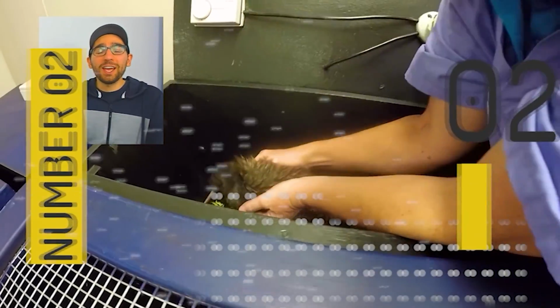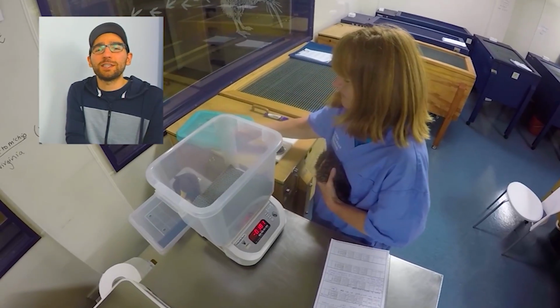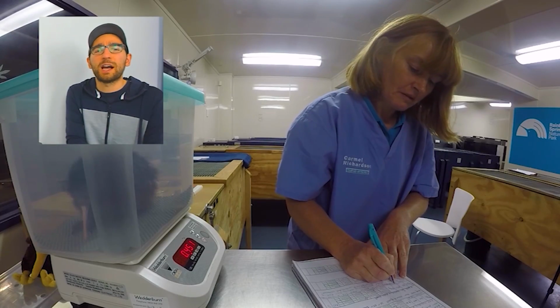Number 2, we have checking out kiwi birds. There are so many ways to encounter kiwi birds, but live encounters with kiwi birds, this endangered species, are actually heart-melting. I love this bird and I love every single one of the encounters I've ever had.